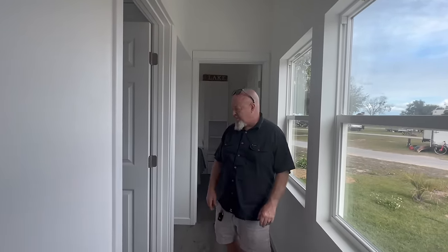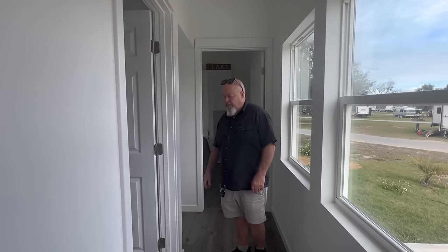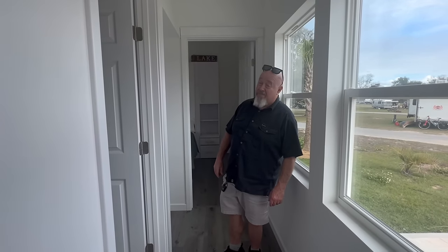Love the windows in the hallway. Yeah. That's nice. We don't have that in our house. It's a dungeon, isn't it, dear?